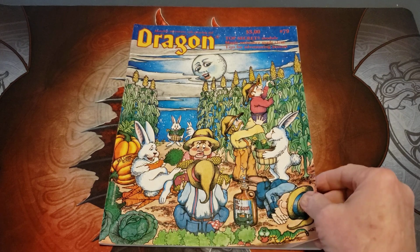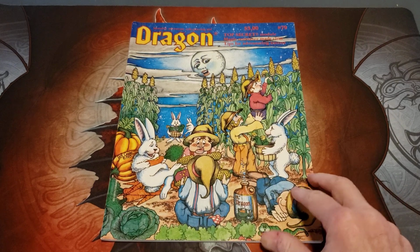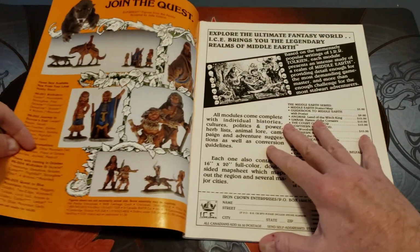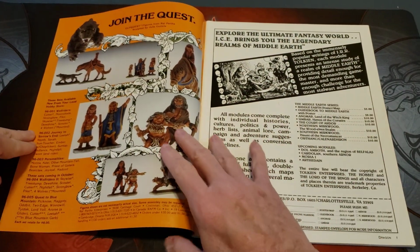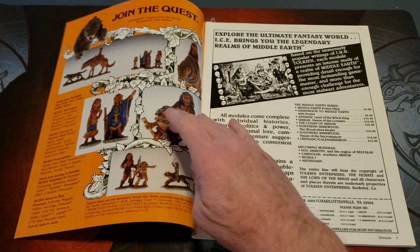Amazing. We start with the cover, and no offense to the artist or anything, but this was never a cover that I was that crazy about. And we go to the opening, and we can join the quest. Elf Quest figures from Rel Partha, sculpted by Julie Guthrie.